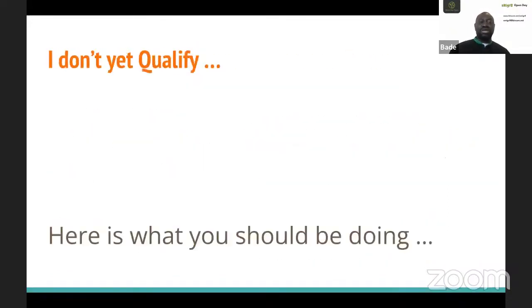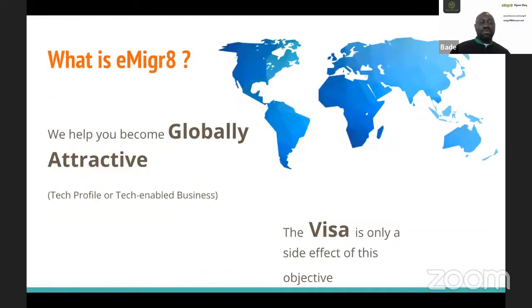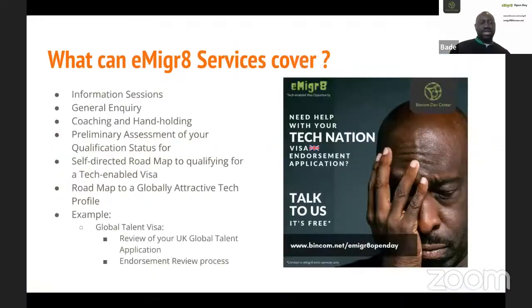We said that if you don't yet qualify, what you should do is be planning and building your profile towards that. We spoke about what eMigr8 is, to say we help you become globally attractive. Visa, yes, is a side objective. It's probably the reason why you joined this particular call, but it's really just a side objective of that overall plan, which is to help you become globally attractive.